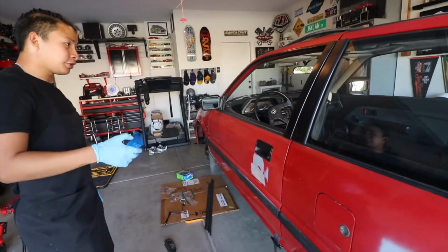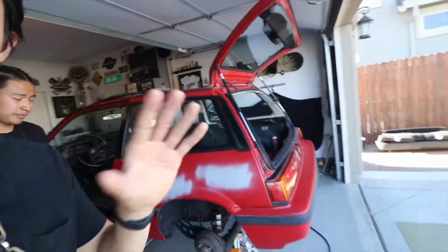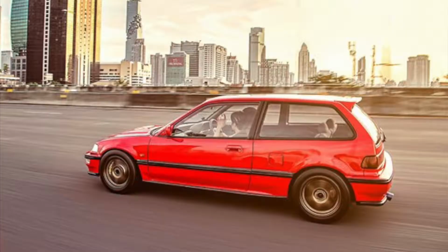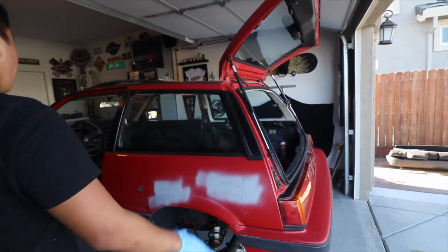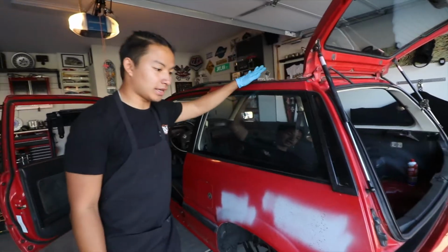Special car. You always see EF Civics driving around. You don't see these. Right, and what makes the difference? It's honestly the back of the car that makes it different, right? For sure. The EF has a bit more angle to the back. This one's kind of just flat and sloped. You can't see it because the trunk's up, but it's just flat. The whole car is overall more boxy. The EF is one body style newer, but this is as late 80s as you could get.